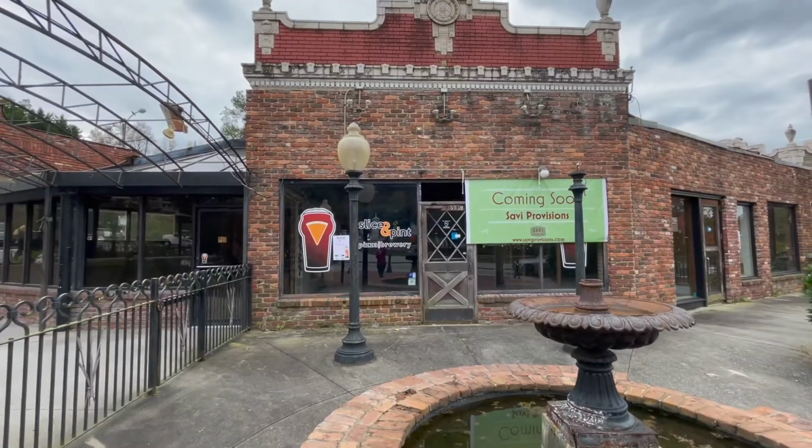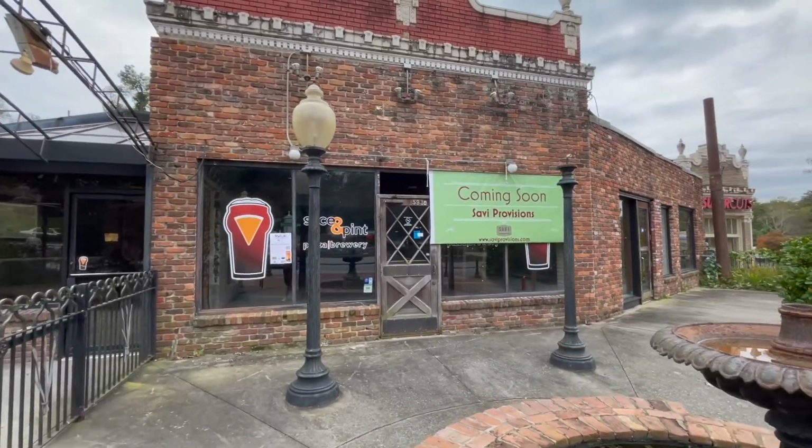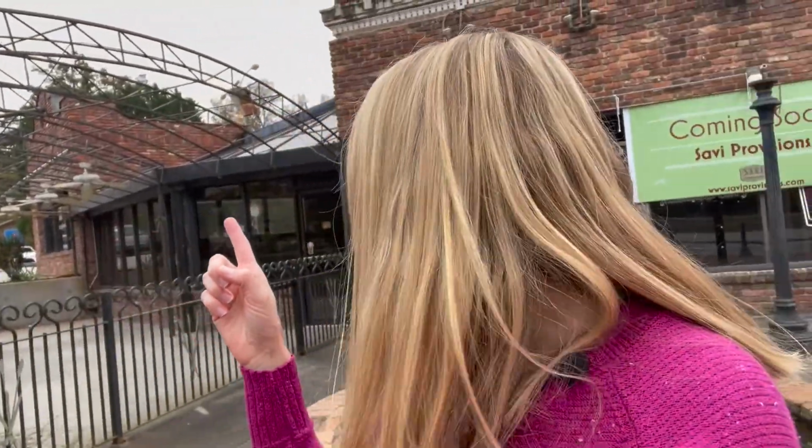Okay, on the end of this little row of restaurants, this used to be a Slice and Pint, as you can see, and coming soon is Savvy Provisions, which has a selection of wines and meats and cheeses and a good selection of snacks and that kind of thing. There's a couple other shops over in Inman Park and in Brookhaven. And then back that way, you can see there's a Domino's and that's a Cloud Nine Vapor Smoke Shop, if you're into that kind of thing.